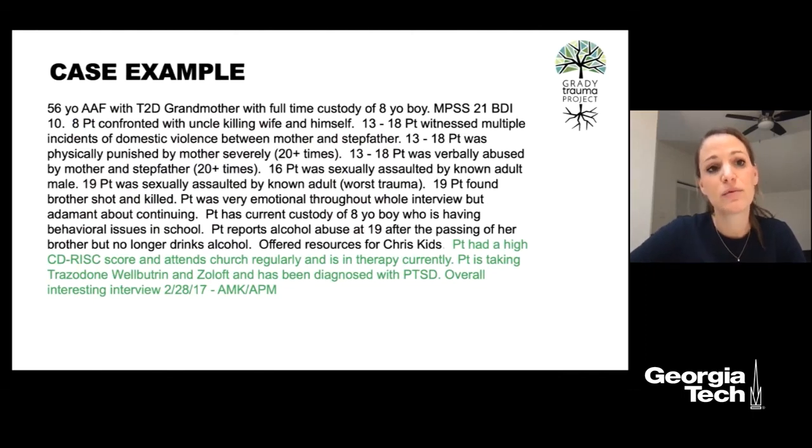So one case example that I want to share with you. This is one of the people that we have encountered in these waiting rooms, a 56-year-old African-American female with type 2 diabetes. It's a grandmother with full custody of her 8-year-old boy. She has an MPSS, the old measure that we used for PTSD symptom assessment, of 21, meaning she has PTSD symptoms, but it's kind of moderate. She has a BDI, Beck Depression Inventory, of 10, so some depressive symptoms.